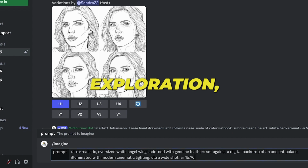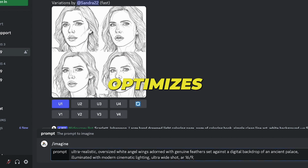Through some exploration, I've discerned a specific format that optimizes the image output from your prompt. Begin with the primary subject, which here refers to the white angel wings. I've observed that integrating the term ultra-realistic tends to enhance the feather detail, rendering the wings exceptionally lifelike. Subsequently, detail the setting, which in this scenario is an age-old palace. I have a penchant for appending cinematic lighting to the style descriptor, as it invariably elevates the lighting quality.